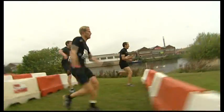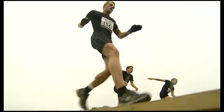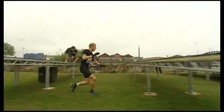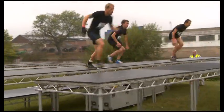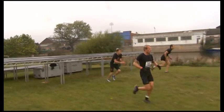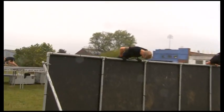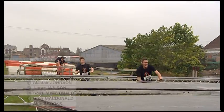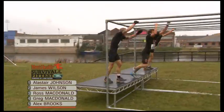Well, here we are at obstacle number 2. It's the parkour zone after 2k of running. A sport begun by Sebastian Foucan. Who could forget that amazing chase scene with him and Daniel Craig in Casino Royale? It's up, it's under, tiring, and it interrupts the rhythm. You can see Johnson there really having to work to get over that barrier. And that's why this event is so intriguing, because it isn't just about how quick you are. Macdonald there, 4.231.